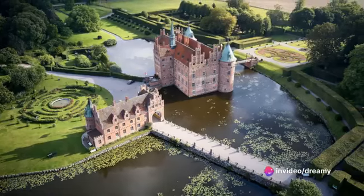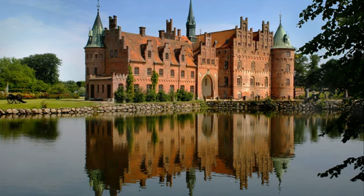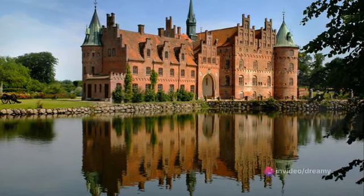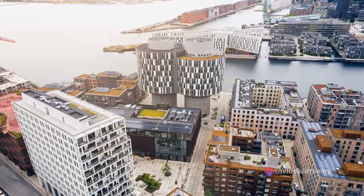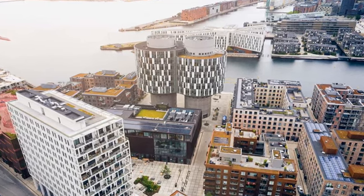And finally, hidden treasure number 3. It's time to turn our gaze to the stars, or rather, to the Round Tower in Copenhagen. The oldest functioning observatory in Europe. It's a place where you can quite literally reach for the stars. And if you're not into astronomy, the panoramic view of Copenhagen from the top will surely take your breath away.